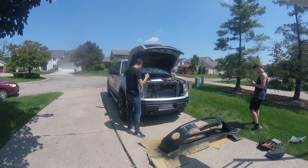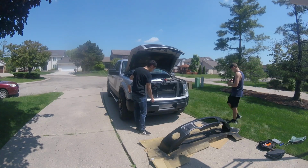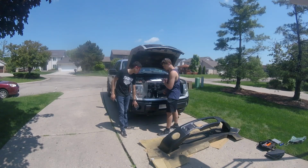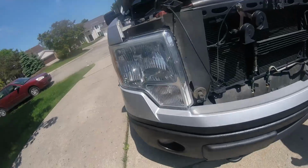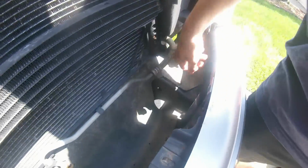Okay, so what we've done is we took this off, detached the front bumper bracket, and then removed the fog light electrical connections. What we need to do next is there's 4 bolts. There's a bolt here, and there's another bolt here, and 2 more that mirror it on the other side.